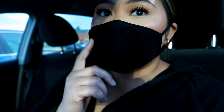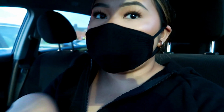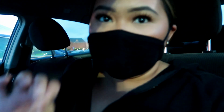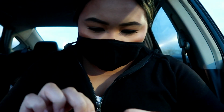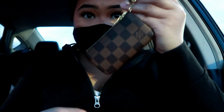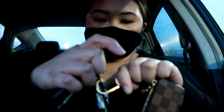Okay guys, I'm here at the Target parking lot. I just parked, and by the way, the face mask that I'm wearing today is from Skims. I got the whole 8-pack, and I freaking love this face mask so much. But anyways, I'm here already. Just gotta make sure I got my mask, hand sanitizer, my phone, my wallet. Also, I have my key pouch actually. I just gotta put my keys in here.